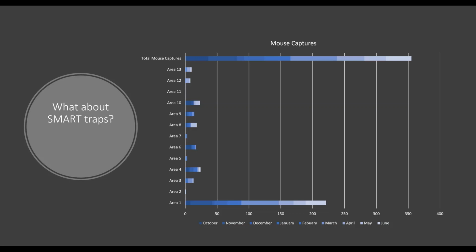So from another healthcare facility, this is actual capture data of areas where we have smart traps and sensors installed. Now, the interesting thing about this data is that Smart, being relatively new, was installed, so this is going from October 2018 to June of this year. In this same period for the year before, using traditional pest control, we were somewhere in the range of about 40 to 50 mouse captures. So as you can see, we are capturing a lot more mice using smart technology than we were using the traditional technology that was at our disposal the year before.